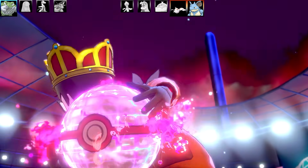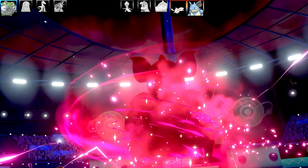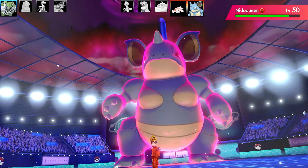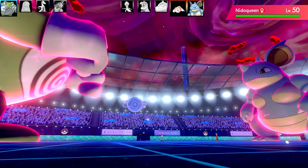I can also go for a Max Geyser here. That'll do a fair bit of damage. Now, Nidoqueen might be able to boost its special attack if it does have Max Ooze. I don't know what sort of moveset this is even going to be, but I'm sure I'll find out. I know that I won't one-shot Nidoqueen. It's going to be far too bulky.